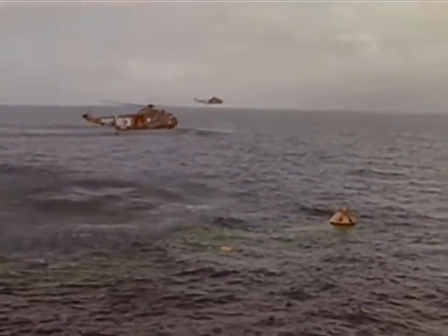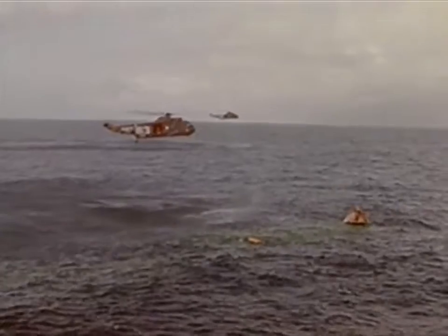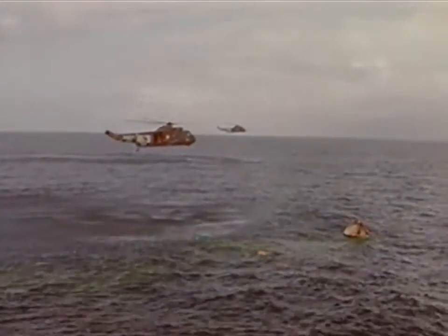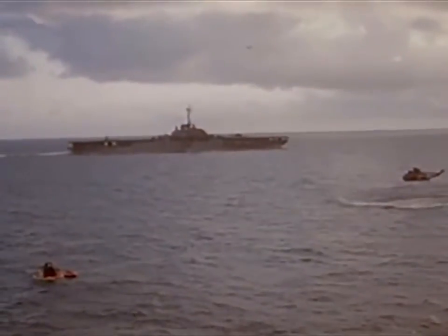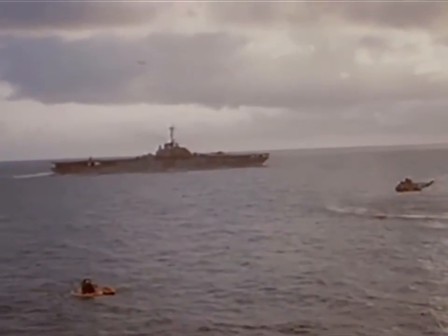40 minutes later, the command module landed approximately 43 nautical miles short of its predicted impact point. Recovery was performed by crews aboard the carrier Boxer.